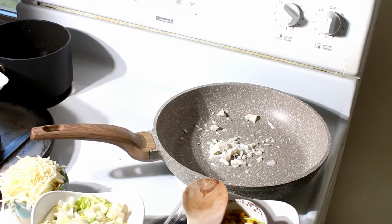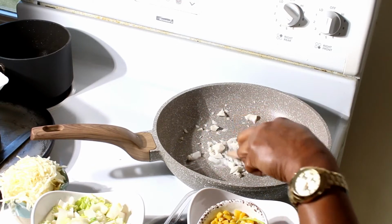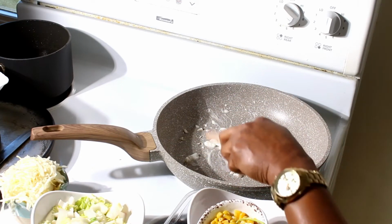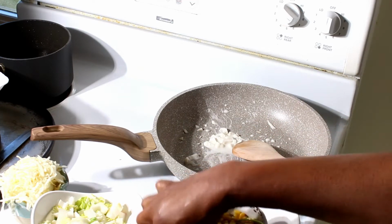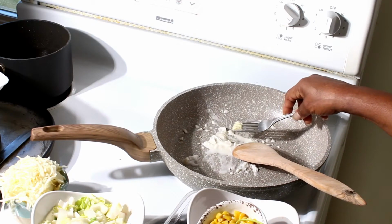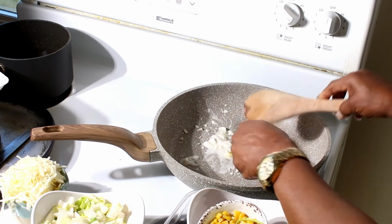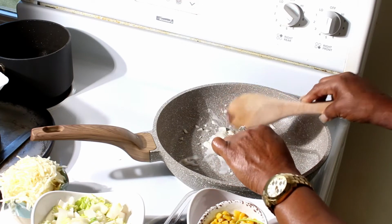Once the coconut cream is melted, we're going to stir in our butter. You can see it start melting. Very beautiful. And you don't want that to be burned, so you want to keep your flame constant, either medium to low, but never high. Okay, medium to low constantly.